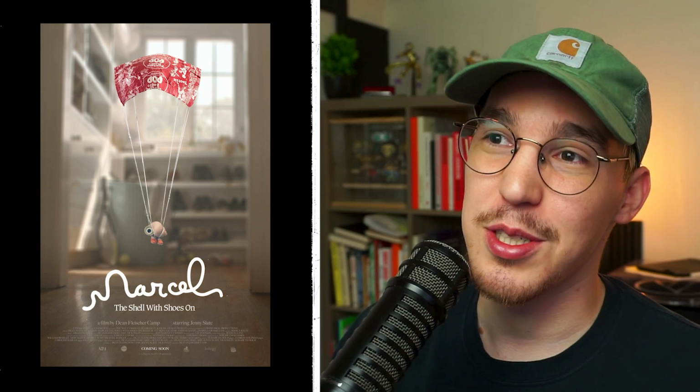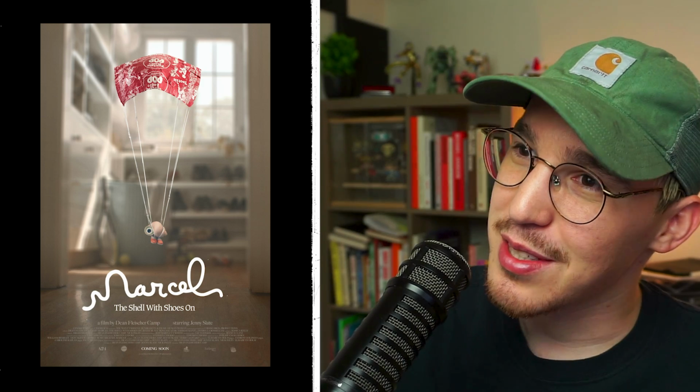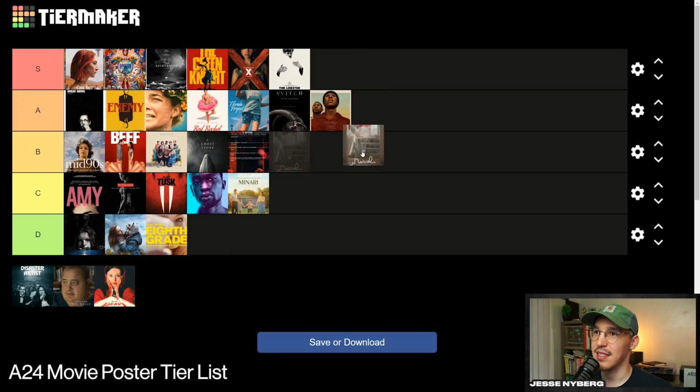Marcel the Shell with Shoes On. I really like this one. It really shows the perspective of how small the shell is in the grand scheme of the world, because you have a full door frame, the window, the tennis racket, the shoes, the little Tootsie Pop thing as a parachute, and this creative little type is kind of like a signature. I really like that with the nice serif locked up. This one's good. This one's going in the S. I'll go A tier.